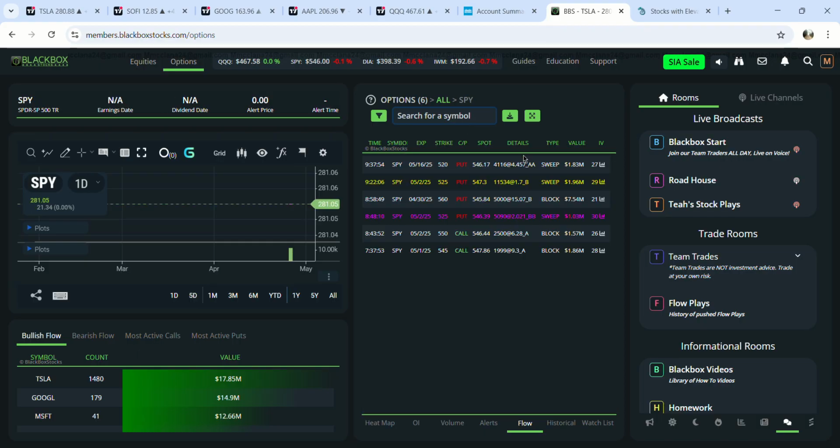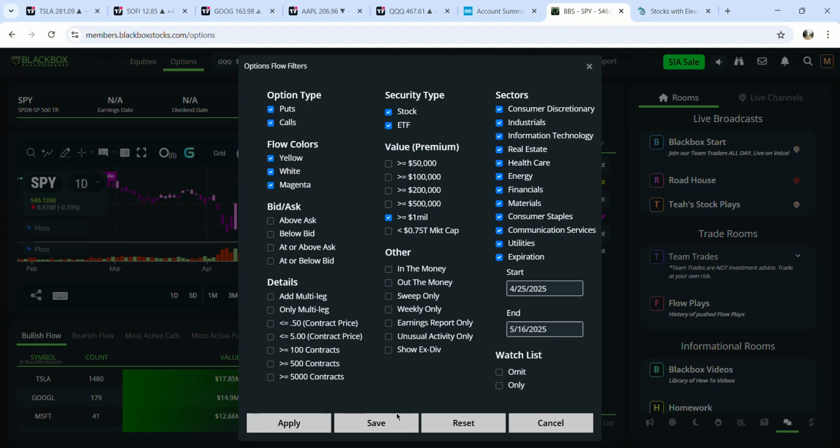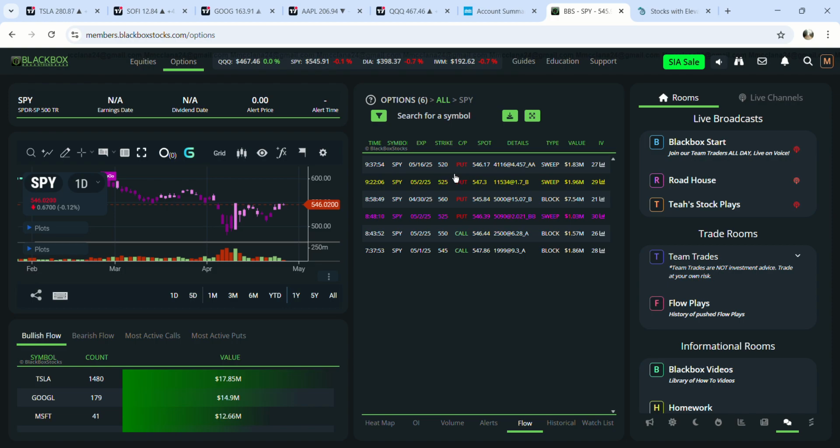Last thing is SPY. I want to look at SPY. So short term, 516, 520 put, selling a 525 put, 430, 560. That tells you right there this is probably going to go up short term. So 560. Another one, 525. And then they're buying calls. So it's bullish. It's bullish overall. I think that we're going to go up to 560. And then that's probably going to be the spot to sell.